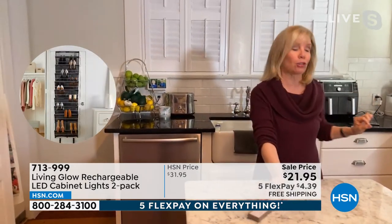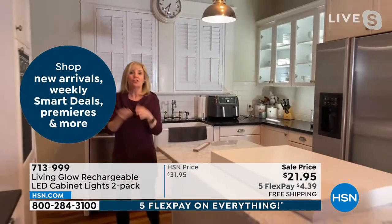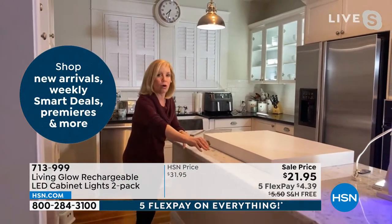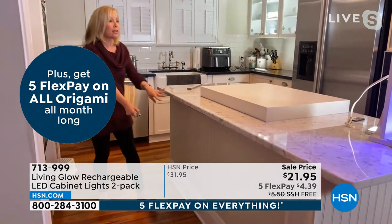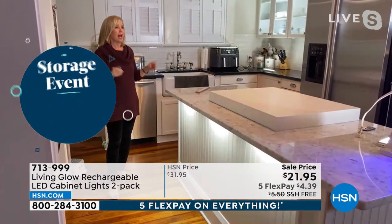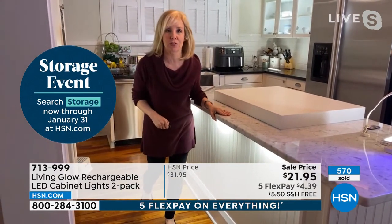Another really, really popular place, and another place that's really expensive, is underneath the counter. So normally you'd have to have someone come out and drill holes, and actually in our marble, we would never even be able to do that. So here's no lighting. But look at what a difference it makes. This looks like $1 million. It looks like I had the professionals come out.